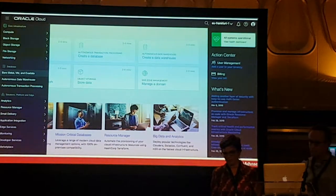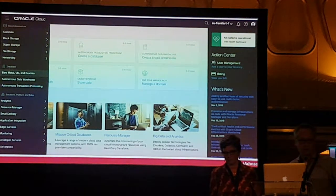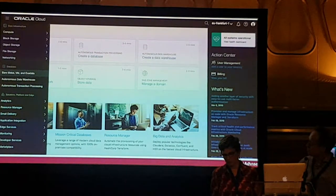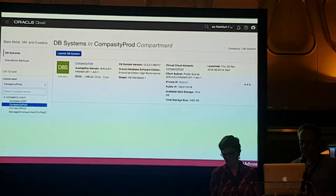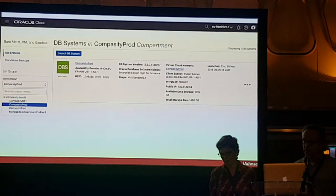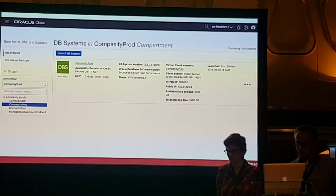This is where you go to your databases or your compartments, where your databases are running. Also for the bare metal and the Exadata, and for our virtual machines too. So here you see you can choose your compartments with your database environment in it. And on the right side, of course, the details.